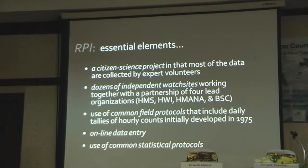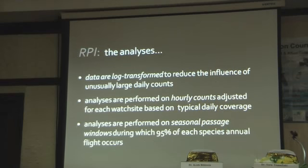The essential elements, and I think these are very similar to what is happening here. This is a citizen-based project. Dozens of independent watch sites are working together in partnership with a number of organizations: Hawk Mountain, Hawkwatch International, Humana, and Bird Studies Canada. The use of common field protocols, so the results are comparable from one site to the other. Online data entry and the use of common statistical protocols.